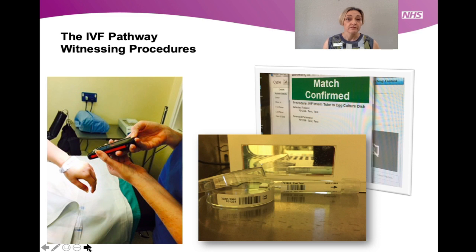These will be the first of many witness checks to ensure that your eggs, sperm and embryos are correctly labelled and correctly partnered up. At each step of your treatment, both in the laboratory and when you are not present, and in the theatre when you are, two people will check your details and sign to confirm that they are correct.